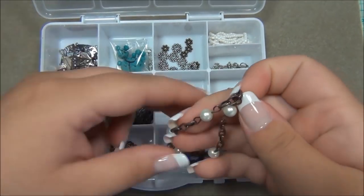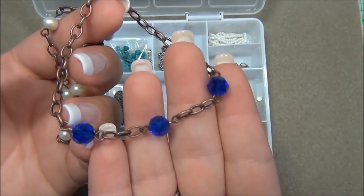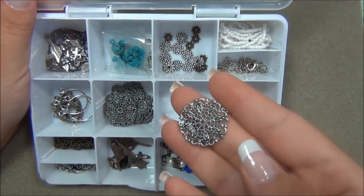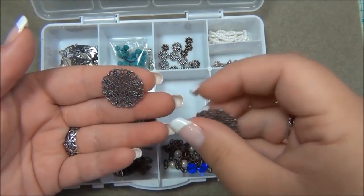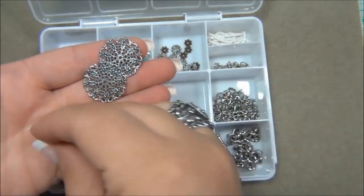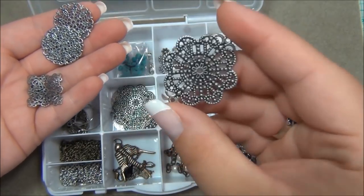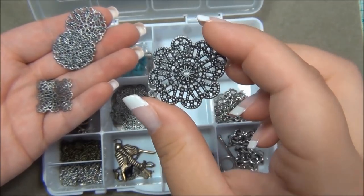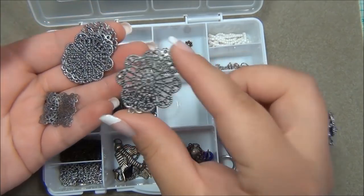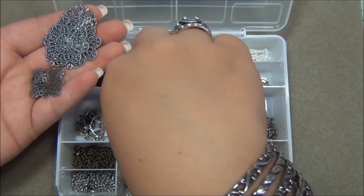And this here looks like a necklace or bracelet. This is pretty. Ooh. I love that. Here's some filigree. Oh, and there's some more in here. Very pretty. Oh, wow. Look at that one. That is pretty. Oh, these ones are bigger. You know what? I could put my beaded flowers on here that I make. And then I could have it on a necklace. That would be really cool. These are beautiful. I love these. Oh, there's different ones. There's still more.